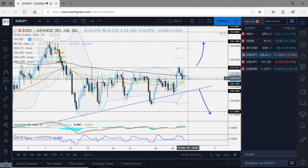But looking at this 4-hour chart, we can see that it's currently getting held here by this 200 EMA. So this is what we're going to keep an eye on, and also just to confirm, this important level around the 128.90 is also the pivot point. We've got the pivot point coinciding with this 200 EMA. So keep your eyes on that one.